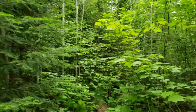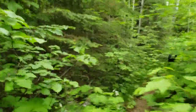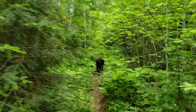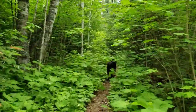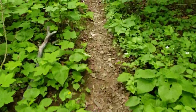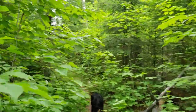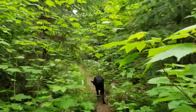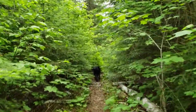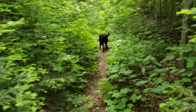So the overgrowth is what you'd be pretty concerned with when you're carrying a canoe through here. It's kind of thick in spots. You're going to have to be carrying a canoe through here on your shoulders, and so you don't just have the trail conditions to worry about, but you also have the overhead brush and all that kind of stuff. But I'm very happy to say that it's pretty level so far.